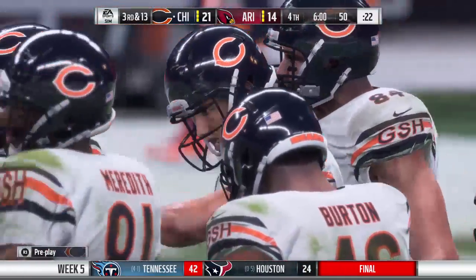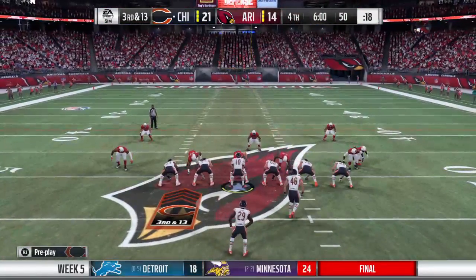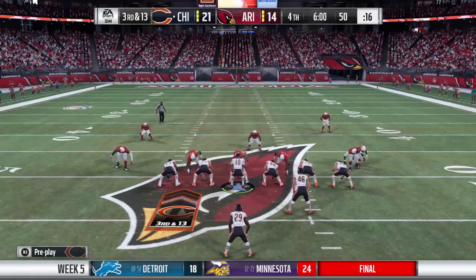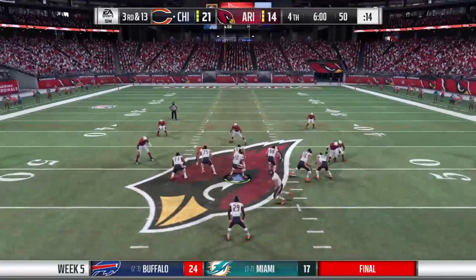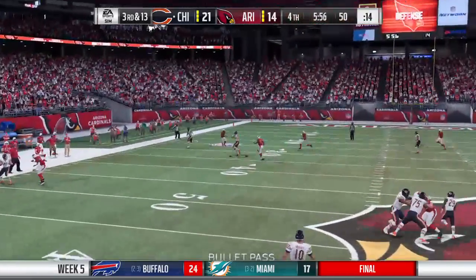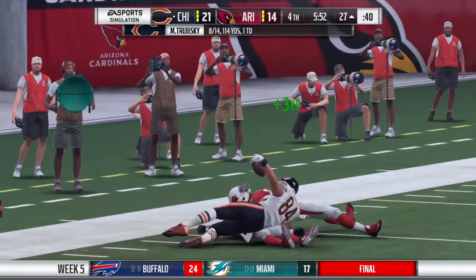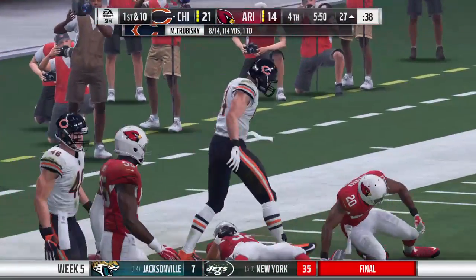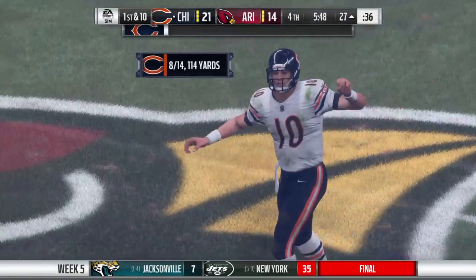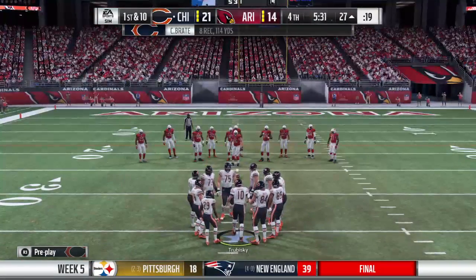So first and second down went in the wrong direction. They'll try to do better here on 3rd and 13. Here we go. From midfield now, here's Trubisky. And he finds a man with a crossing route. And he'll be taken down, but not before getting this inside the 30. And they're able to convert on 3rd with a solid gain of 23.